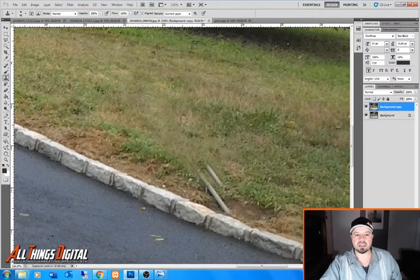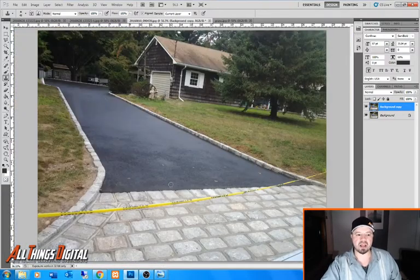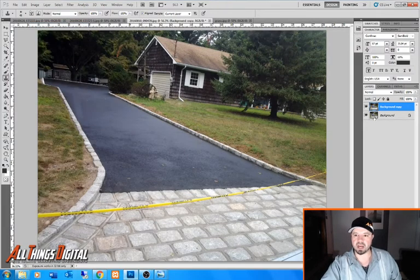So by taking the time to do this, it's just going to do what? It's going to force people, if there's nothing else in the picture, right? If the picture is devoid of any weirdness, then what can they focus on? They'll focus on your work, the beautiful driveway that you installed, right? Now, obviously, I can keep going and remove the tape and this and that.